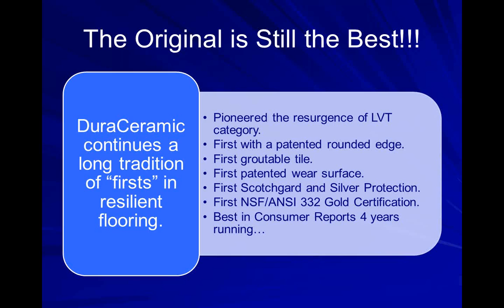Next slide. So the original is still the best. When you think of DuraCeramic, we continue a long tradition of firsts in the resilient flooring business. We pioneered the resurgence of the luxury vinyl tile category. We were the first with a patented round edge, the first with a patented wear surface, the first to offer a groutable vinyl tile, the first manufacturer to offer Scotchgard and silver protection in our wear layer, and now the first to be awarded the 332 Gold certification for sustainability, and not to mention the best in Consumer Reports for 4 years running. With all of these benefits, it's easy to see why the original is still the best.